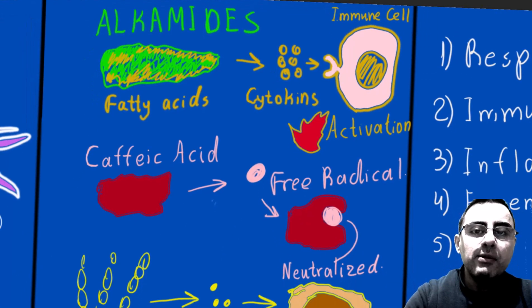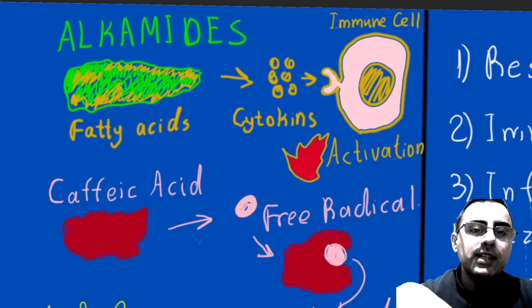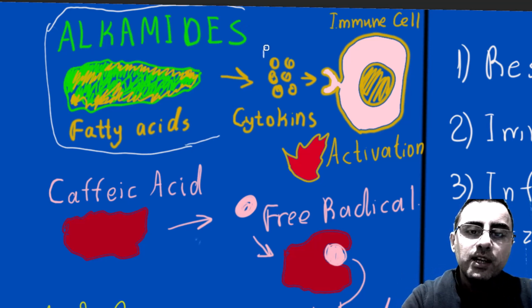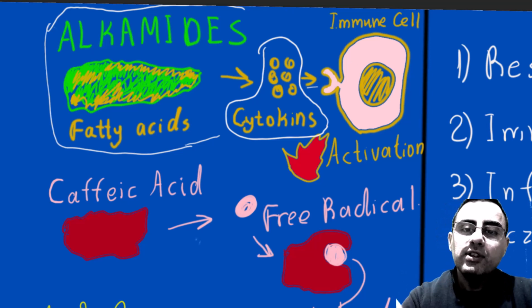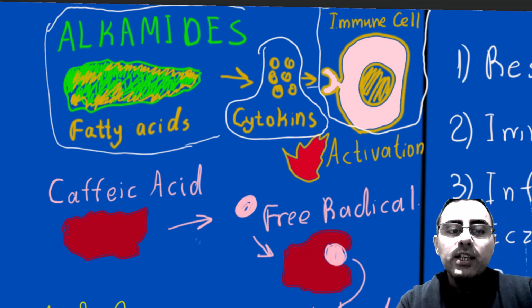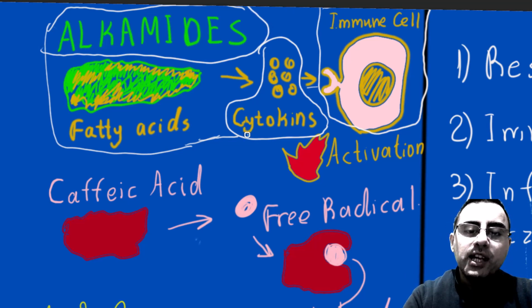Echinacea contains several important components. Let's start with the first. It's alkylamides. Alkylamides are fatty acids, and when alkylamides are present in the blood, they induce production of cytokines. These cytokines bind to immune cells such as NK cells, macrophages, or B and T lymphocytes, and they activate these immune cells. And these immune cells attack infectious agents such as bacteria and viruses. It's the first mechanism. So alkylamides are important because they increase the level of cytokines.